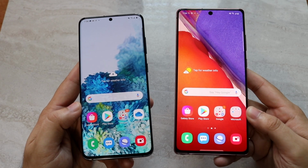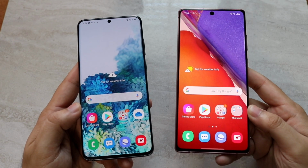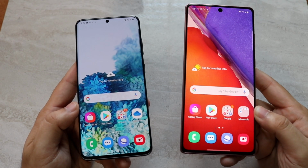Now hitting on the performance, and I'll go and do a speed test for you guys too. It's probably going to be a quick one, but we'll just see how it goes. They both have the Qualcomm Snapdragon 865, but the Note 20 does have the 865 Plus. Both have octa-core CPUs, both have Adreno 650 GPUs, and both have 8 gigs of RAM.